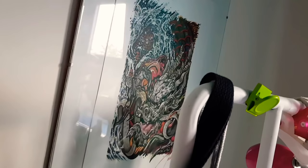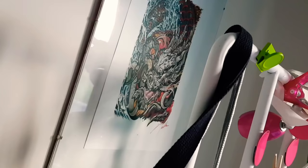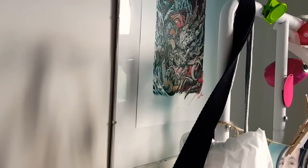Another one here. So yeah, at the back here, there's a painting. This is an original from a friend from a few years ago. It's all done in Copics and it's beautiful. I love dragons. And I think his name is Christopher Tullis. I kind of just lost touch with him, but he's an amazing artist and this is gorgeous.